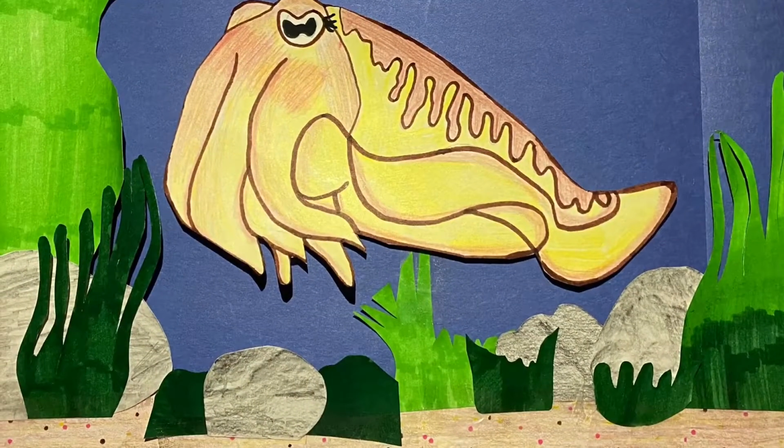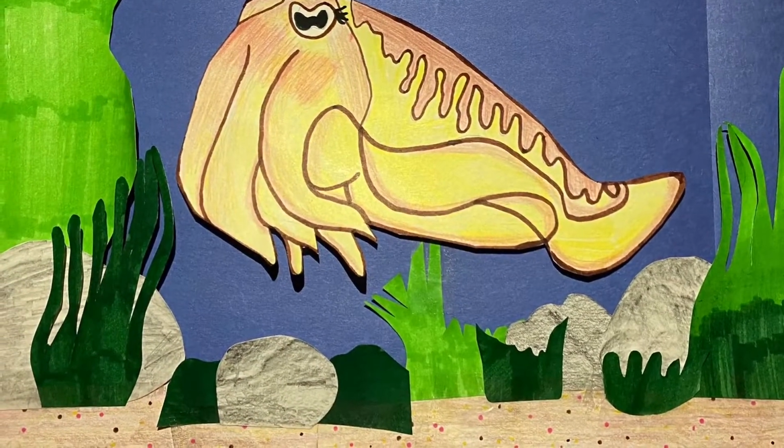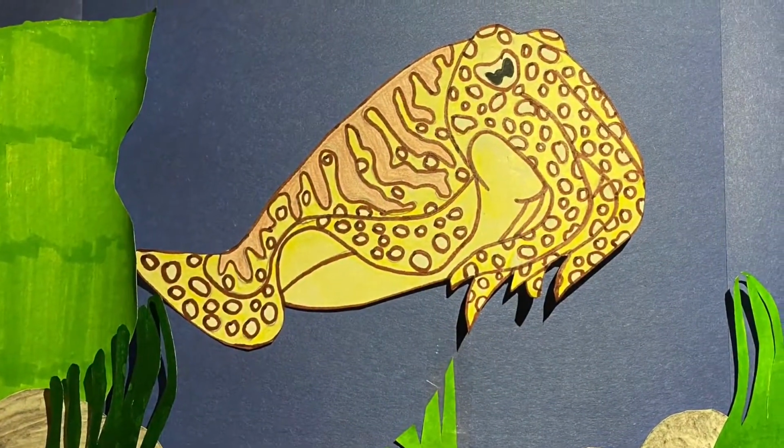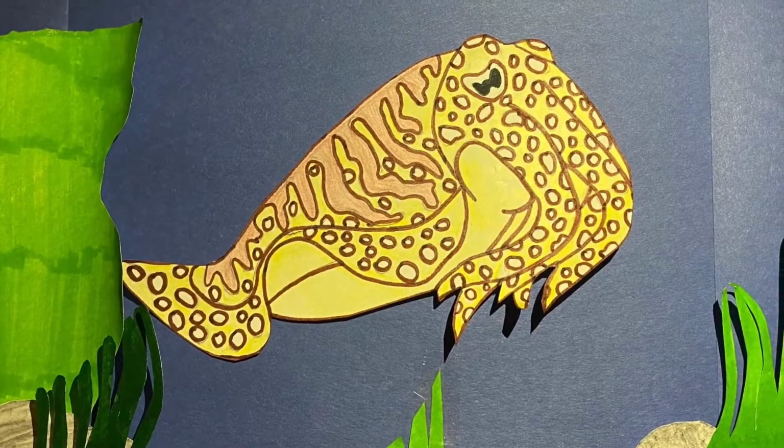Cuttlefish possess specialized structures in their skin called chromatophores, which can change their color and texture. Male cuttlefish have white arm spots and a single white and black striped arm.